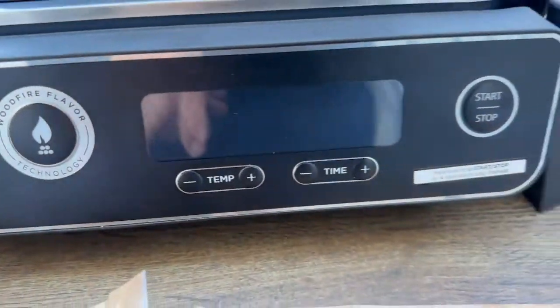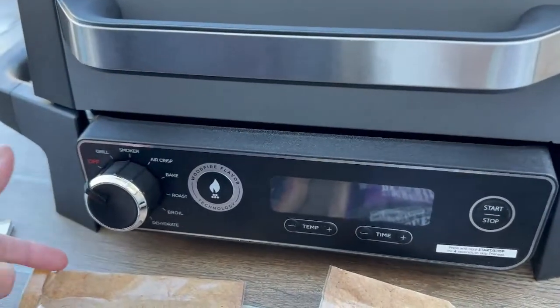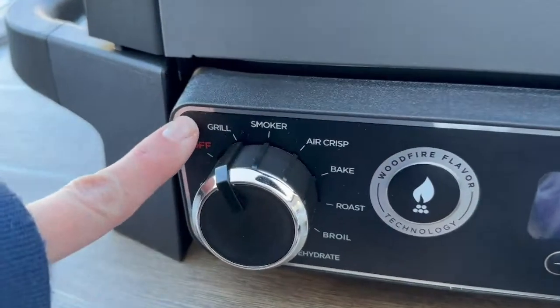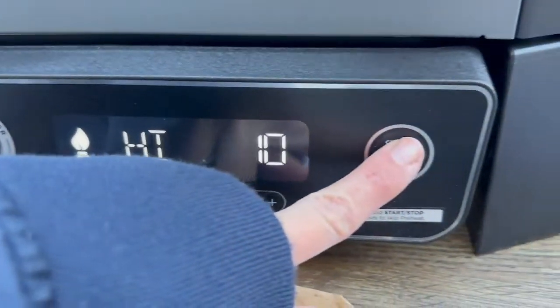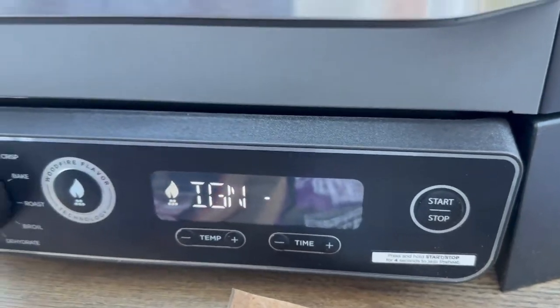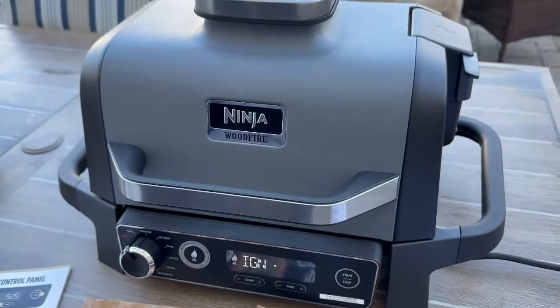But everything you need is here. So it's very easy to use. On the front there, you have your different options to air fry or bake or roast. It actually has a great preheat option as well. So it lets you know when it's preheating and when to add the food, which makes things way easy.